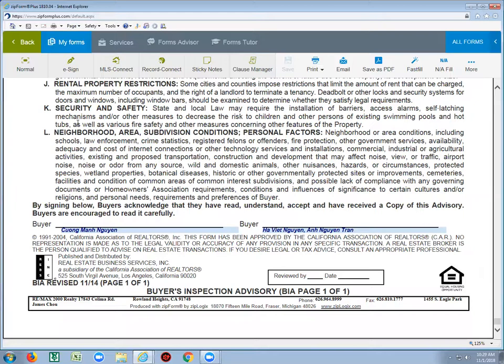So a lot of people think being a real estate agent is so easy. No. How many people really understand what due diligence means? If you really translate it, you have to do your best to find out and help your client do all kinds of inspection and investigation. That's your due diligence as an agent. It's your responsibility with the buyer.